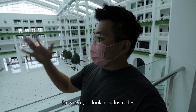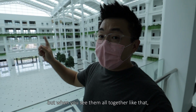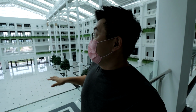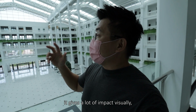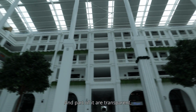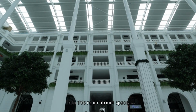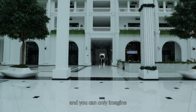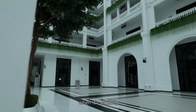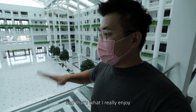So when you look at balustrades in one row, it's like meh, right? But when you see them all together like that, it gives a lot of impact visually. That includes the metal roof trusses as well, and part of it is transparent, so that gives nice daylight into this main atrium space. And you can only imagine when this is matured, when it's packed, you can just see people around. And that's what I really enjoy.